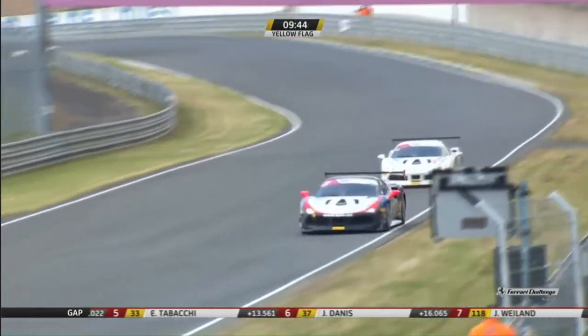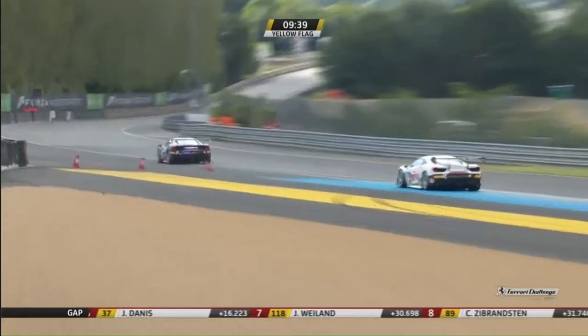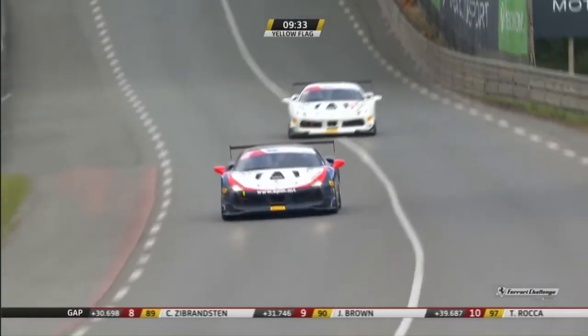Sam Smith is P3 in Trofeo Pirelli Pro. In the AMS, it's Tabaki and Danis. In the Shells, it's Wayland from Eric Chung. And Shellam is Henrik Janssen ahead of Boris Gideon then.